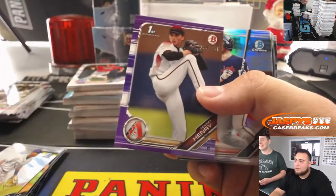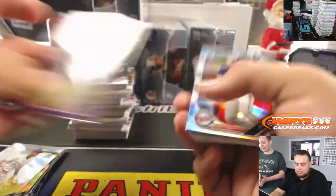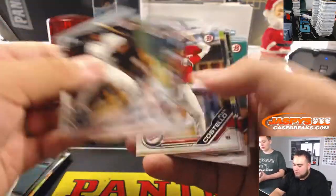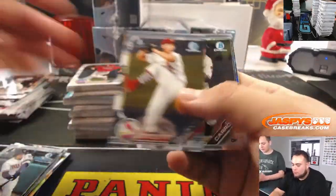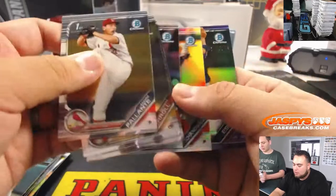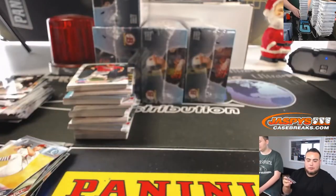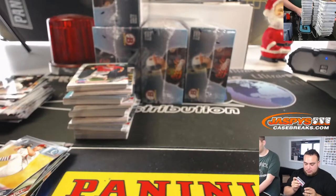Got a favorite of 250, Henry. And there's an auto, Espino, to 250 for Cleveland. Matt McRae, who got that in a team random as well.